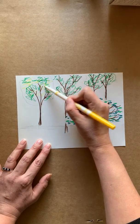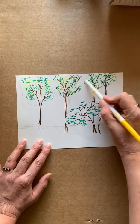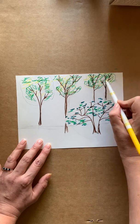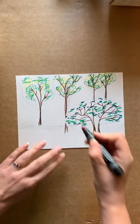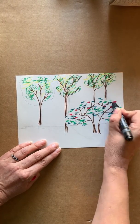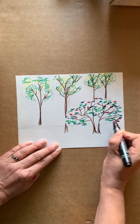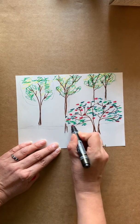I'm adding in a little bit of yellow where the sun was hitting the trees. I know it looks crazy. Don't worry. And no, I haven't forgotten about the flowers. And those flowers were kind of a dark pink. Oh my gosh. You're probably thinking at home, Miss Dupier, have you lost your mind? And maybe I have, and that's just okay.